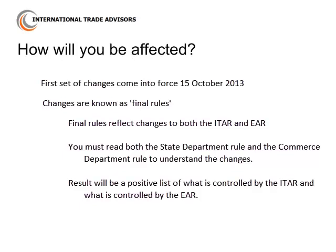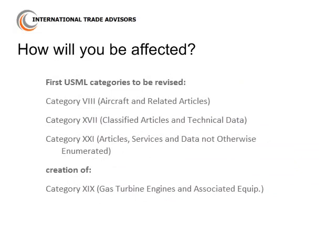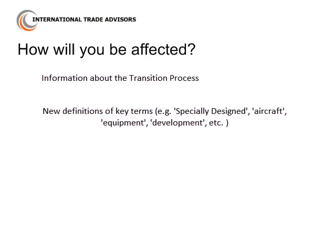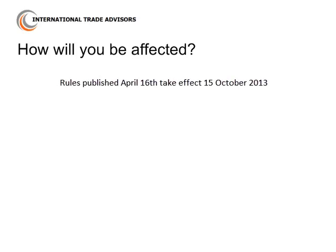The first two rules, published on April 16, 2013, affect primarily the aircraft and aircraft part industries. The April 16th rule not only moves many aircraft and gas turbine engines and their associated parts, components, accessories, attachments, software, and technology from the USML to the CCL, it also contains information on the transition process and rewordings of key definitions, including the definition of specially designed, aircraft, equipment, development, and other terms you might be using in your current business operations. The 180-day transition period for the April 16th rule is set to end on the 15th of October 2013, which means that if your company is affected and you've not yet done anything to prepare for the reforms, you'll need to move quickly now to understand how you are affected and what you'll need to change.